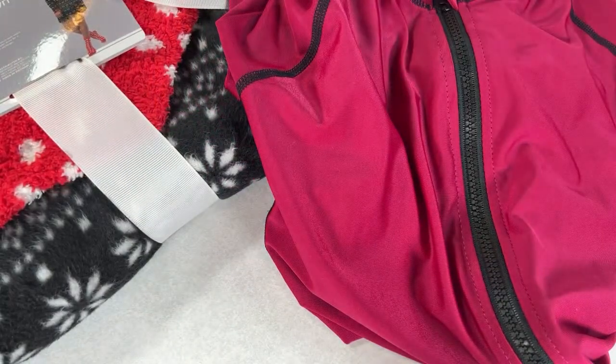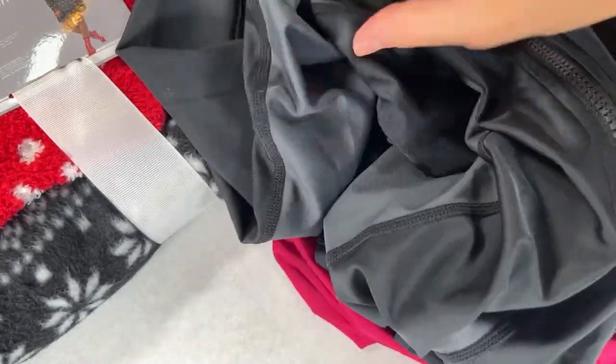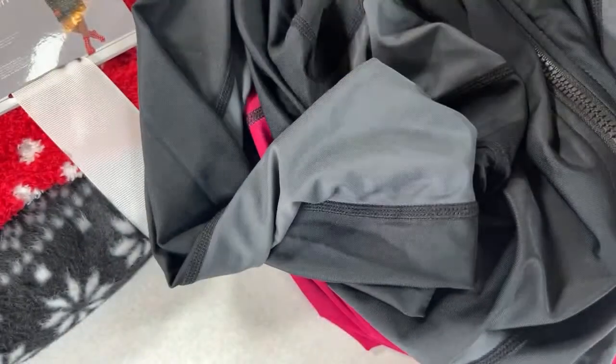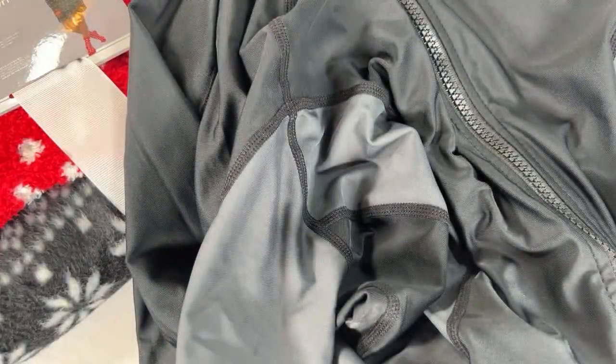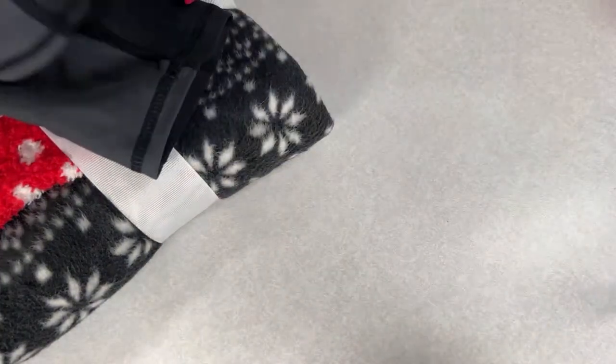I also have a rash guard available in black and gray. And it's the same brand. This was sent to me from Amazon. Super cute. Okay, so two rash guards available for $2 each. The gown is available for $2 each.